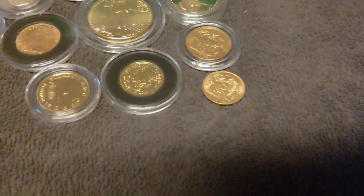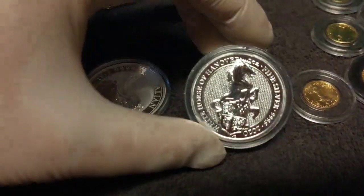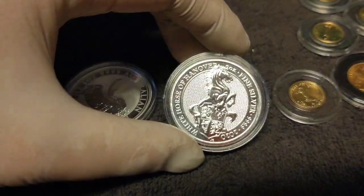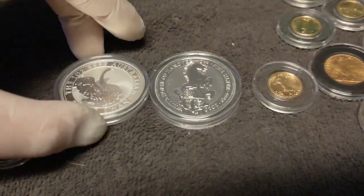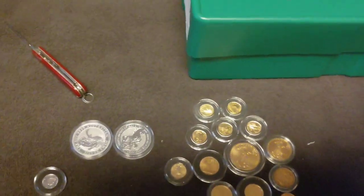So, there you go, guys. Little piece of gold, 2 tubes of Eagles, and a couple of premium pieces. 43 ounces of silver and a little over a 1/10 ounce of gold added for the month. That's where I'm at.